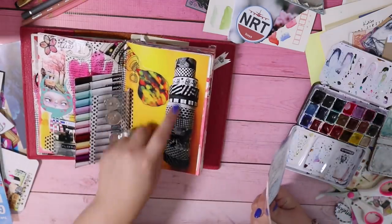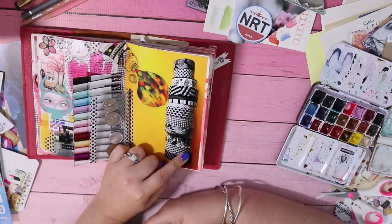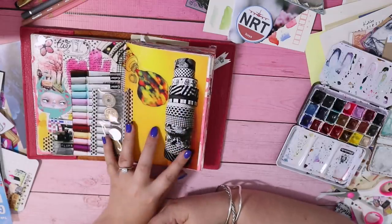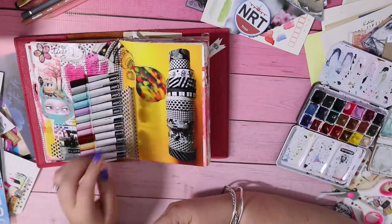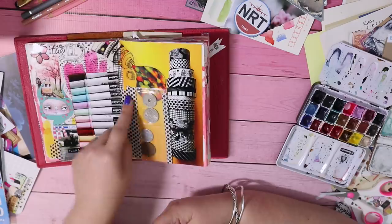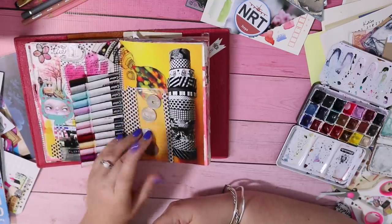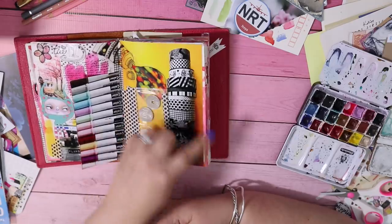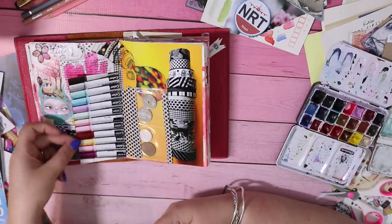These are all the black and white washi tape I found whilst I was in Japan, and I absolutely loved them. I'm always looking for fun graphic black and white tapes. They're my favorite, my most used. So I lined them up and glued them in. I even put some of the coins in a little, I want to say stamp collecting, or it was like a Project Life 4x4, and I just chopped it down and added those in. And these are the markers that I picked up.